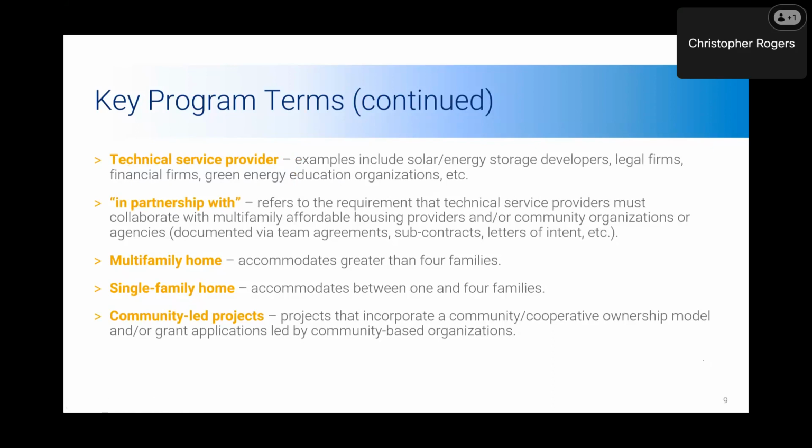The other two terms that I think are very important, because of the unique type of applicants and groups that get involved, are these. While perhaps the quintessential recipients of grants under this program are housing authorities or nonprofit affordable housing managers, that is not the exclusive limit of the recipients of these grants. In addition to for-profit affordable housing managers of these different portfolios, technical service providers are also eligible to be part of grant applications, provided that they are working in partnership with either an owner or manager of affordable housing, a different group or organization, or a community-led organization that has a large constituency of low to moderate income households.